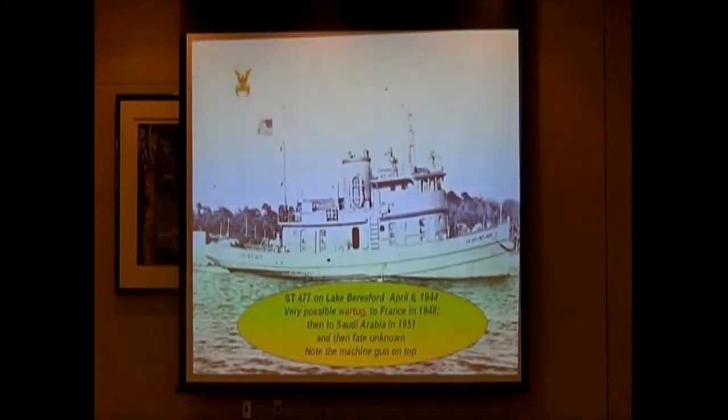Here's ST-477 on Lake Beresford. Very possible war tug, went to France in 1948. I say possible because even though it was in France, it might have been sold off in America and gone there after the World War. I can't tell. So I'm not going to make a statement I can't verify. Saudi Arabia got it, 51, who knows?